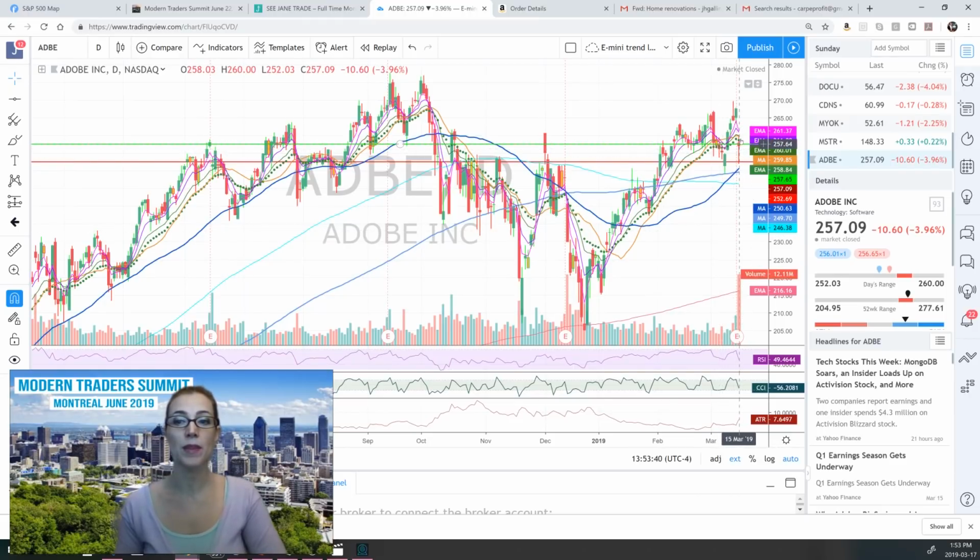It might have a bit of a retracement up before we see a potential down move, but they did have earnings. It was 16 cents greater than what they were expected, but the market did reject it a bit and pull it down $10.